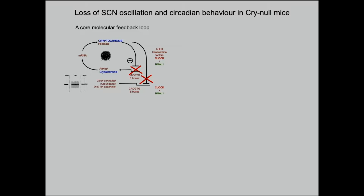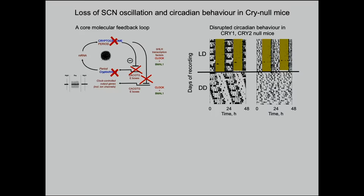What happens if you take away cryptochromes? Well, if you take away cryptochromes, you break the timer. Here's a wild-type mouse on a light-dark cycle, put it in constant darkness. You see this beautiful circadian rhythm as the clock takes over the controlled behavior. This is a mouse lacking CRY1 and CRY2. It looks fine on the LD cycle, but as soon as it goes into DD, because it has no molecular clockwork, its behavior is arrhythmic.